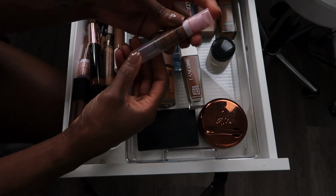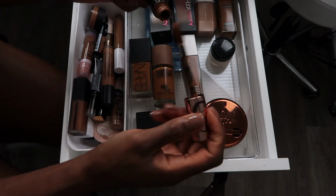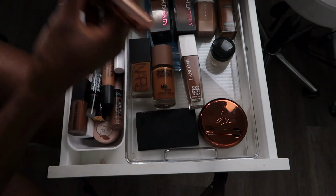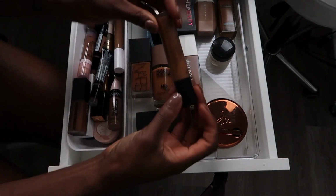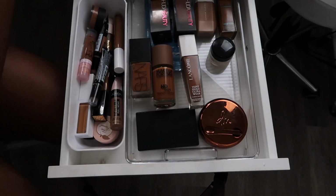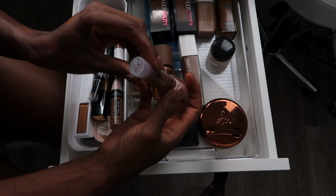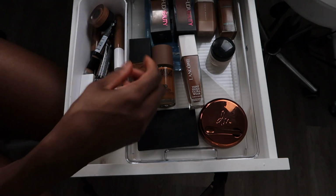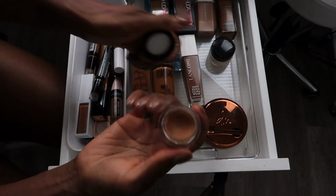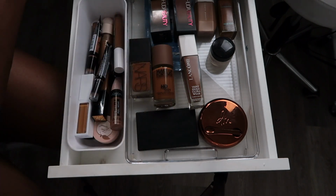Concealers, let's see. Bear With Me Concealer Serum, love that. Anastasia, I could afford to use this a little bit more. Best Skin Ever, that's new, we keep her. Huda Concealer is new, we keep that. This concealer right here is not my shade, so I need to give that away. I was dipping and dabbling in that over the summer, so I'm gonna keep that.